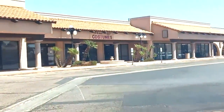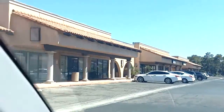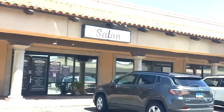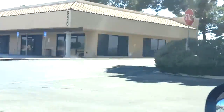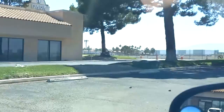So right here you got show off costumes. So you know, maybe you're moving here and you want to start a business. Well, there's a lot of places for rent right in here to start a business. You got the Hungarian market over there. You've got a salon over here, Psychomedics Corporation. So there's a lot of stuff over here. Wells Fargo's over there. Let's go take a look at some of the planes coming in, see if they're coming in this way today.